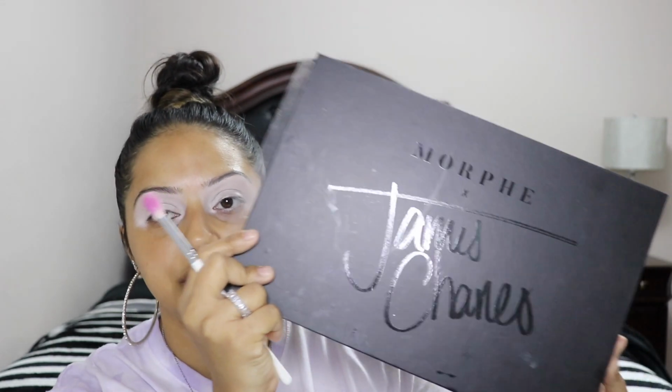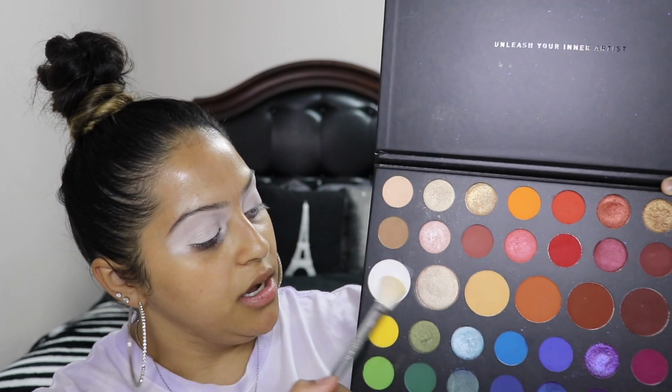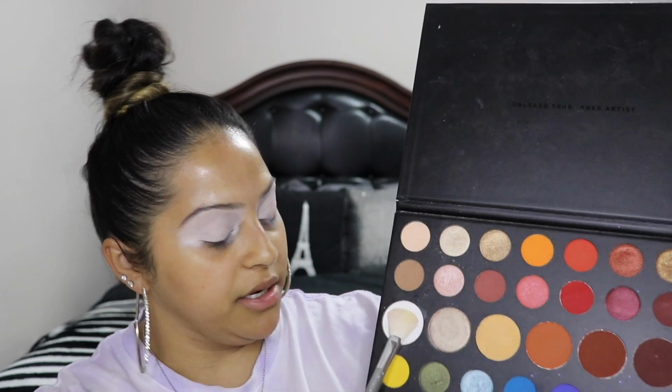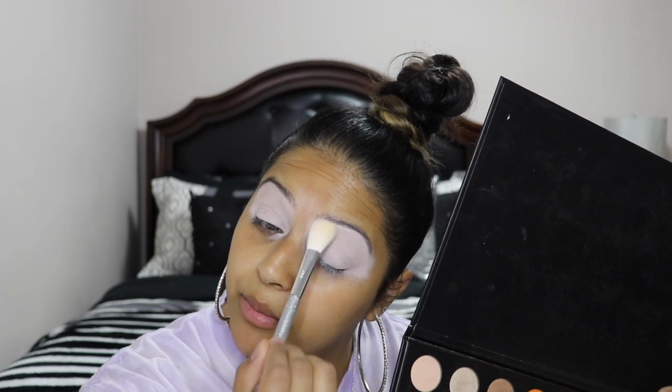So I'm basically going in with my Morphe X James Charles palette. I'm just taking the shade Flashback, which is this white color here, with a big Jaclyn Hill brush. All I'm going to do is set that eye primer. I just don't want any creasing right now. I am going to go in and cut my crease and everything. I did put quite a bit just because I'm going in with purples. I really do want this to be really pigmented.